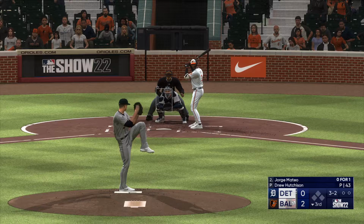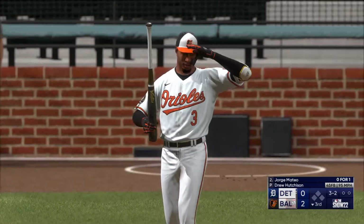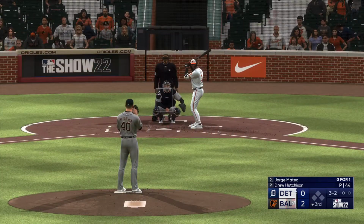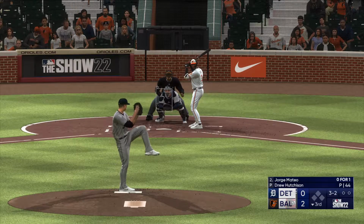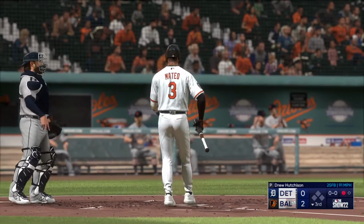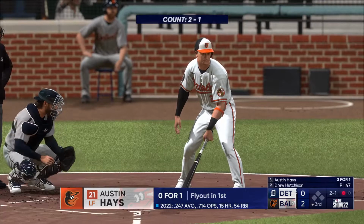Righty delivers. Fouled off again. And it remains 3-2. With the big bats coming up and a home run already surrendered, he's really going to have to execute against these next couple of batters. And down on strikes. And that's the first out. Austin Hays, the next to hit.